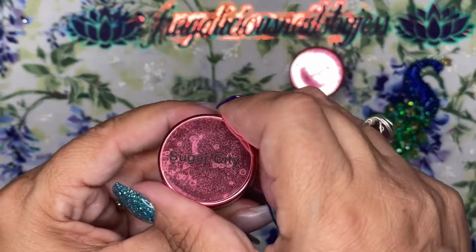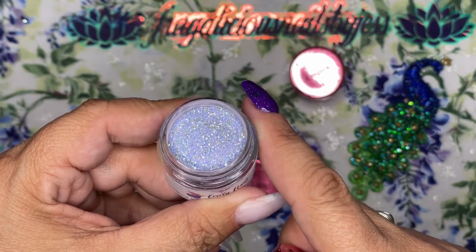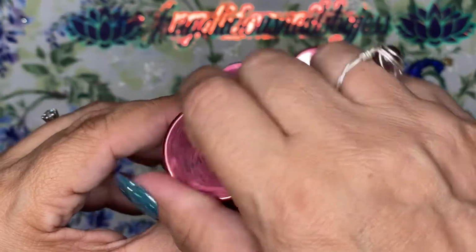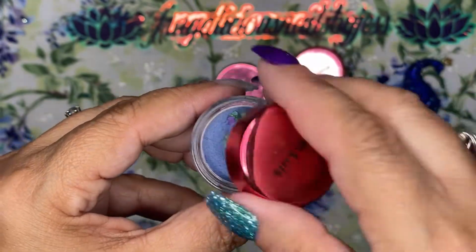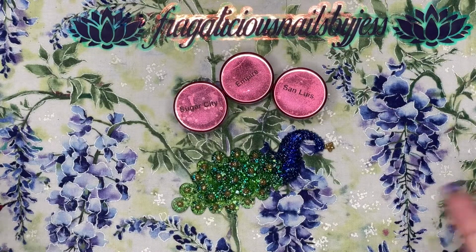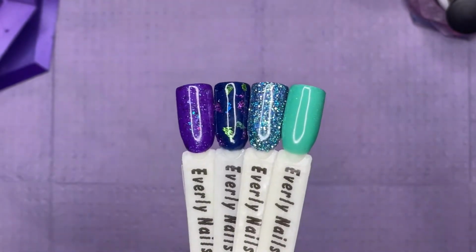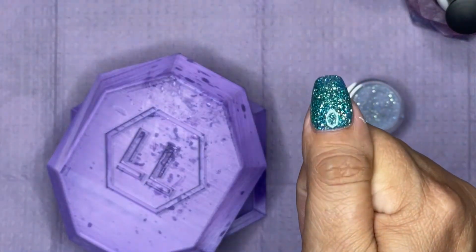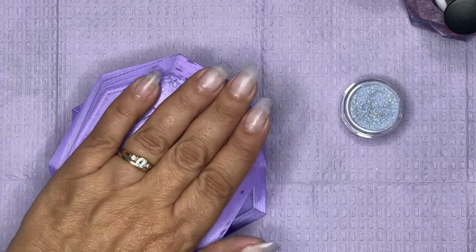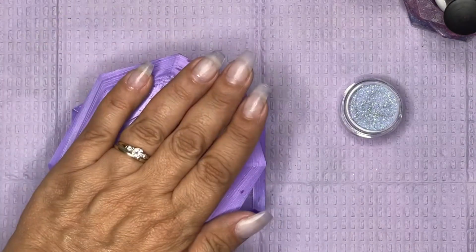It's beautiful. The thing that I love most about this set of dips is that, yes, they are peacock themed. However, I received them just in time because September is Suicide Prevention Month, and these colors, especially that purple and the color that the glitter is, and even the thermal shift from that teal greenish color to a purple. You can kind of see it there, but all these colors are just perfect for Suicide Prevention Month.